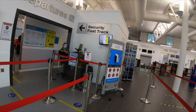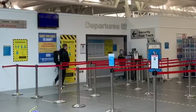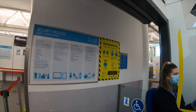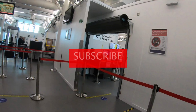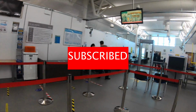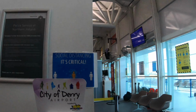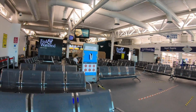Heading through security, your temperature is once again checked, and there's only one security lane for this small airport. Thankfully I'm here 2 hours before today's flight, so security is really quiet and there's only me going through. Before entering the lounge there's more sanitiser, which you're getting used to on my post-lockdown flights.